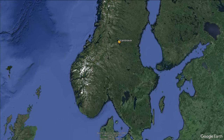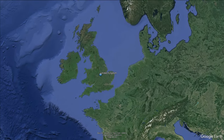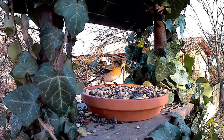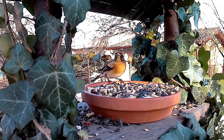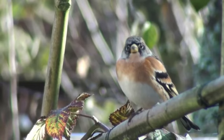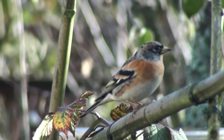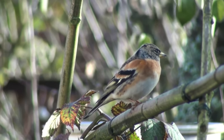They mostly breed in Scandinavia and in Western Russia, travelling a minimum of 730 miles to get to the UK. Interestingly, bramblings seem to sometimes change their wintering grounds between years, as birds that have been ringed in the UK have then been recorded in other European countries in following winters, including France, Belgium, and as far away as Italy.